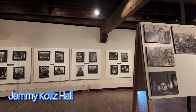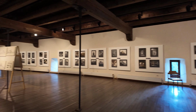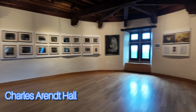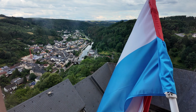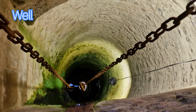This is the Chemin hall, where you'll find a fascinating photo exhibition that tells the story of the castle's fall and its restoration. It's named in honor of the architect who played a key role in restoring the castle to its former glory. Right next door, in the Charles Arendt Hall, you'll find photos of foreign dignitaries who visited the castle over the years. Wow, you can see the well is rather deep.